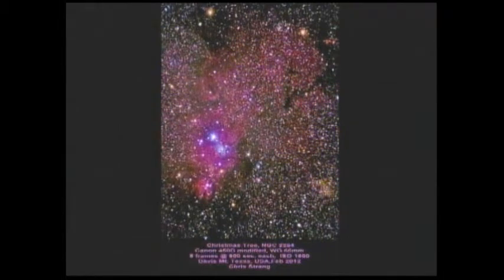With me in the studio, Mr. Steve Witte. Good to be back, John. It's nice to have you here. And we're going to pick it up with something appropriate for this time of year. That's right. We're going to start with the Christmas Tree Nebula. So the Christmas Tree Nebula has a nebula, that is, that it's a gas cloud, but it also has a cluster of stars.